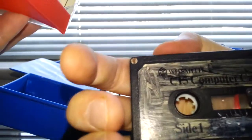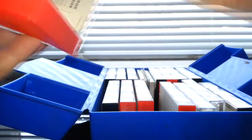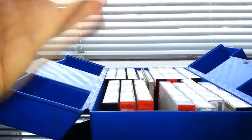A C15 computer cassette. You can just make that out. Codename Matt 2 saves with absolutely nothing in it. I don't know what that is. There's no tape in that. No tape in this. Football of the Year saves. No tape in that. And Football Manager saves. Bloody hell, what a state of that.